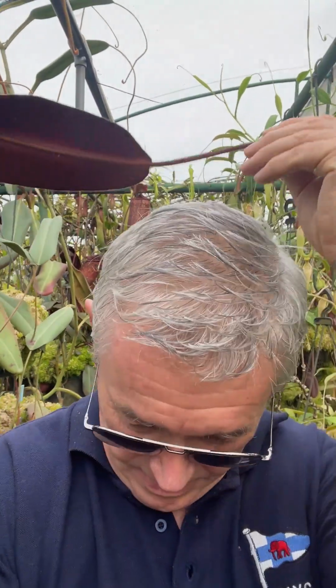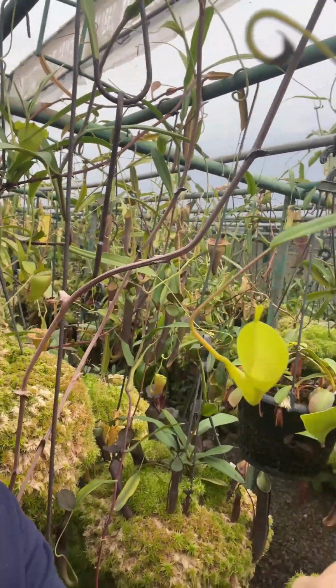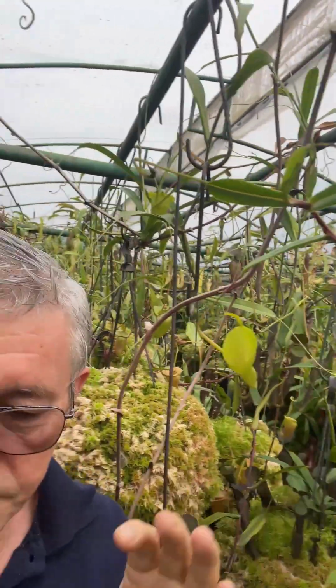The lowland species, the very extreme sort of species such as Bicalcarata, Ampullaria, and the peat swamp dwelling species grow in very humid conditions. They start off growing in quite dark conditions and have to climb towards the canopy. And then there are others which, cute, eh? Look at that. There are others which grow on the tops of mountains, and they experience very different conditions, and some grow in very extreme highland conditions with quite low nighttime temperatures.